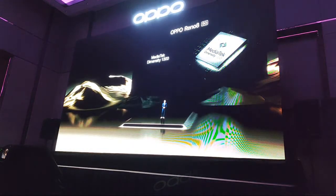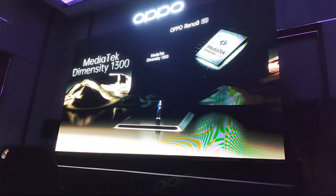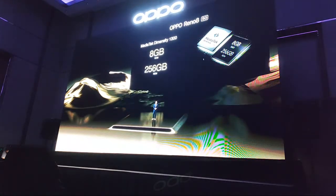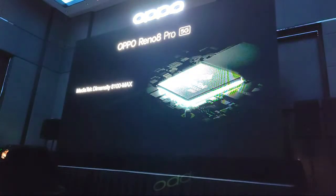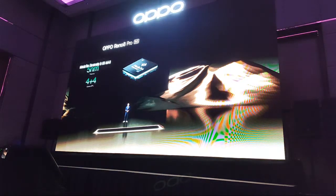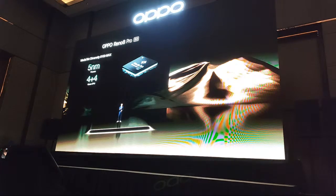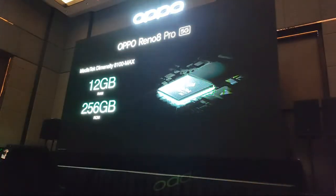At the heart of the smooth experience for the Oppo Reno 8 is the latest integrated 5G chipset from MediaTek, the Dimensity 1300 with 8GB of RAM and 256GB of ROM storage. Meanwhile, the Oppo Reno 8 Pro is powered by the MediaTek Dimensity 8100 Max integrated 5G SoC. Built on the industry standard 5nm processor, the octa-core SoC delivers powerful performance with even lower power consumption. The Reno 8 Pro comes with 12GB of RAM and 256GB of ROM storage.